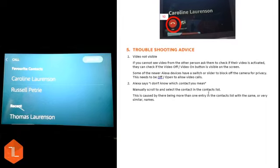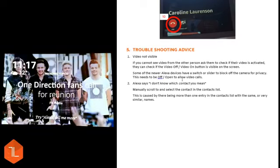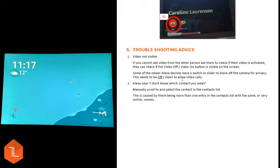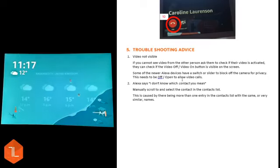If the video is not visible from you, there's normally a button, as you saw on the screen there, to turn the camera on and off, so you can click that on the screen. And if you can't see the other person, you can explain to them about the button on the screen. So if they touch the screen, it should pop up and they can turn on their camera. Some of the newer Echo Show devices have a slider on top which blocks off the camera, which if that's covered, obviously you won't be able to see. So that's worth keeping in mind in case that doesn't work.